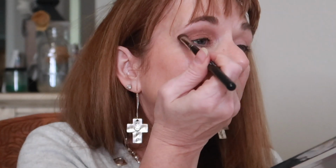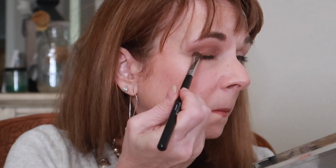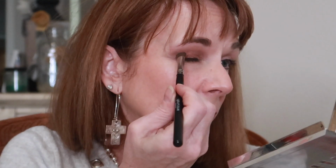So if I wanted to take this taupe color, just go back in and blend just above the top of that color. I would recommend again doing your eyes first because there is a little bit of fallout on this palette, but I think it's beautiful. Okay, now I want to deepen up the outer V just because I want you to be able to see what it can do. So I'm going to go in with this color right here. This is a matte. And I'm just going to kind of stamp this on.